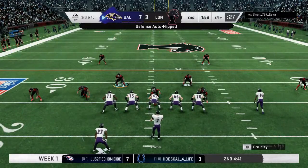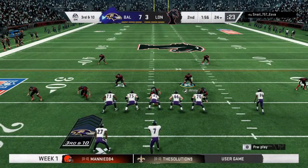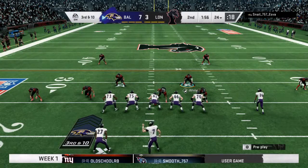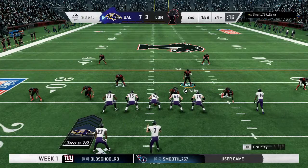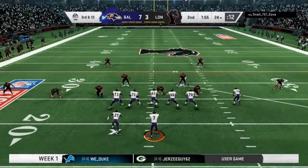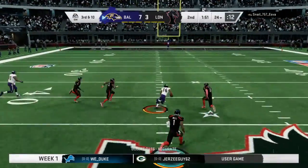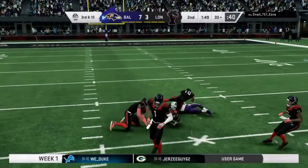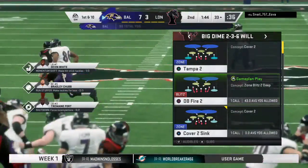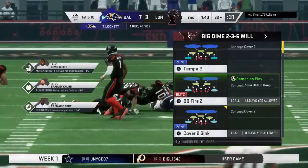Now they face a 3rd and 10 after back-to-back incompletions. Mike over there. Here we go. Mike 9. They'll set up to throw. And he's got Lockett. And they finally get him, but not before he reaches the 33-yard line. It's a big play there for Baltimore. 43 yards.